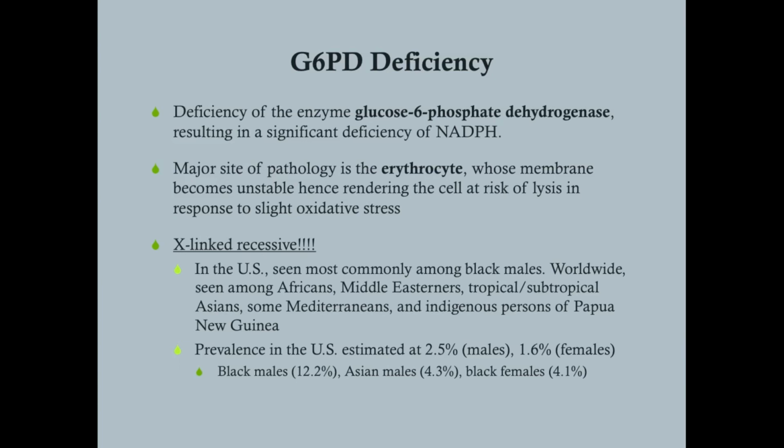So in the US, it is most commonly seen among black males. Worldwide, it is seen among Africans, Middle Easterners, tropical and subtropical Asians, some Mediterraneans, and indigenous people of Papua New Guinea. But which of these populations is really the largest in the US? It's the black population, and so we see it most commonly among blacks, particularly males, because it's X-linked recessive.